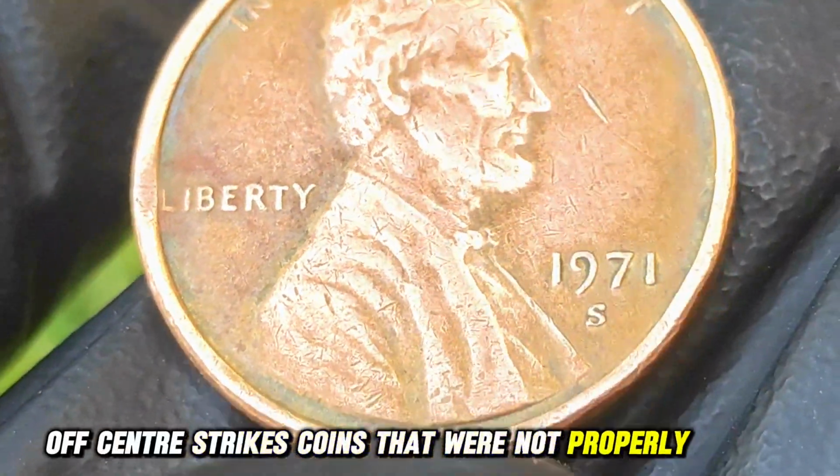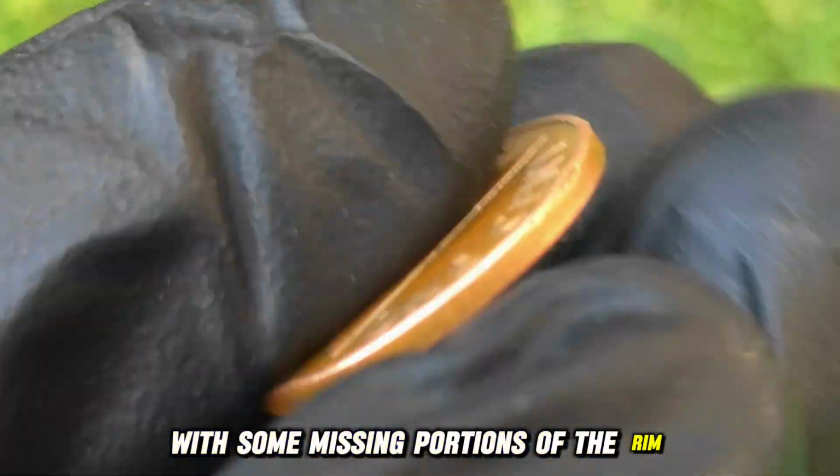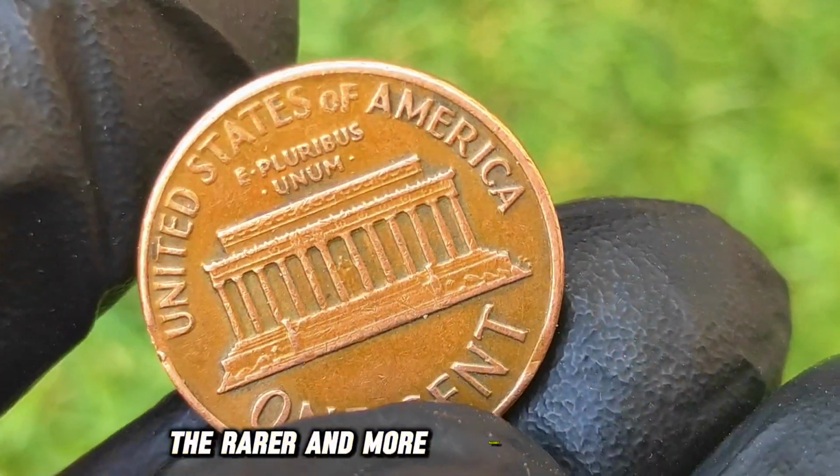Coins that were not properly aligned during the minting process can show an off-center design, with some missing portions of the rim. The more off-center, the rarer and more valuable the coin.